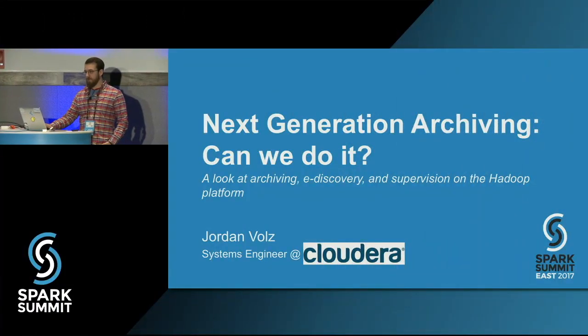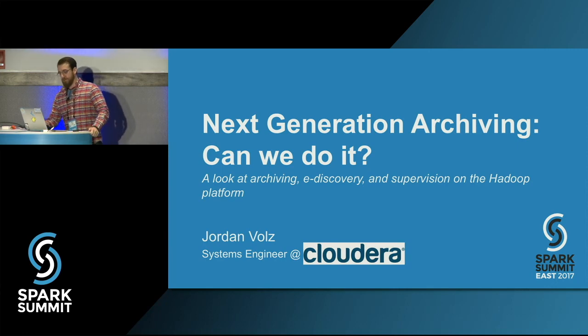So prior to working at Cloudera, which I've been now for about 2 years, I worked at Autonomy on a lot of their compliance software. So a lot of people, when I go to customer sites, ask me about my past and how much of that can we translate onto Hadoop.